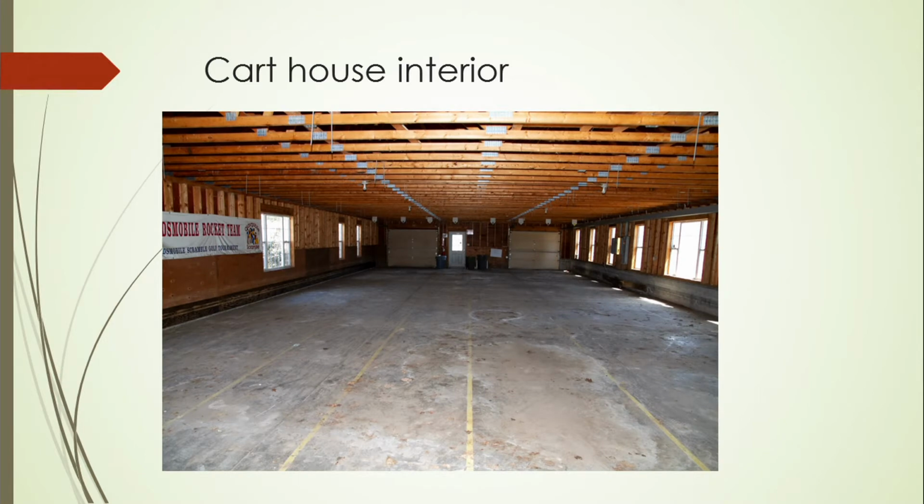Look inside the building. It's just an open concrete floor building with wood truss ceiling. Just an open space. They would park the carts here at night, charge them up for the next day. So it's just kind of an open, empty space.